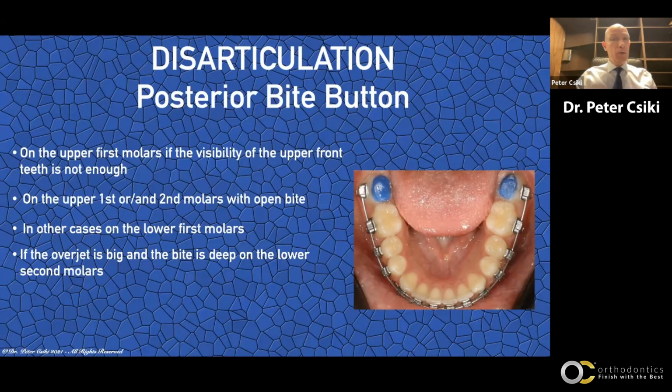Okay, so what I do in the lower arch, let's say we have crowding or whatever, we start 014 till the 6, okay? Disarticulation on the lower 7s. Then 18 by 18 Mutasoft till the lower 6. What's going to happen with, let's say, class 2 elastics or box elastics? We're going to have extrusion on the lower premolars and molars, okay? And there will always be a vertical jump between the 6 and the 7s. And you keep adding to the disarticulation, obviously.